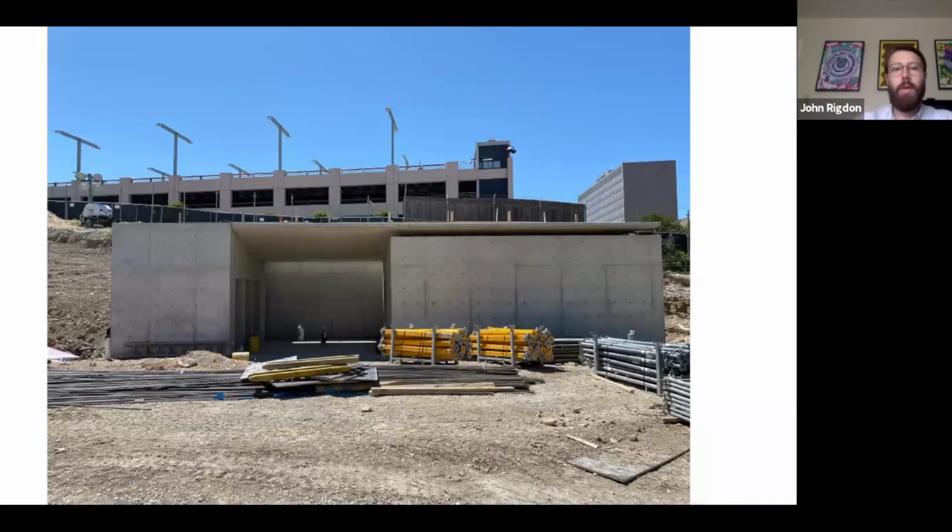Looking at that pavilion, this is in progress, but you can see the concrete and the similarities to the amphitheater that I mentioned. In the middle here, there's going to be a large vessel sink. And on the left, we have 3 unisex restrooms. On the right is the storage space.